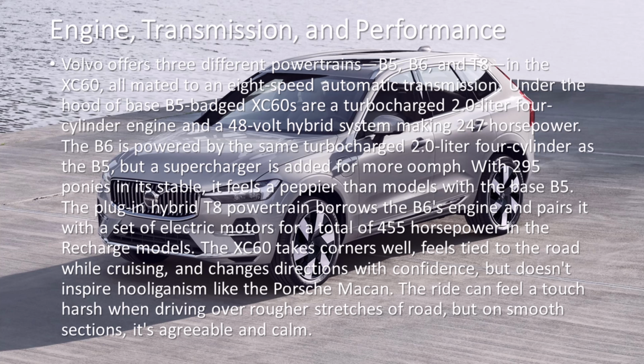The plug-in hybrid T8 powertrain borrows the B6 engine and pairs it with a set of electric motors for a total of 455 horsepower in the Recharge models.